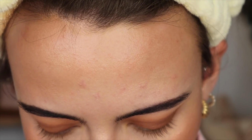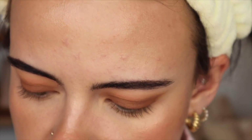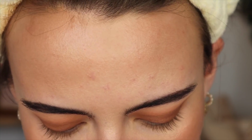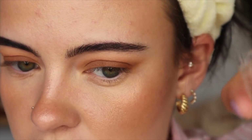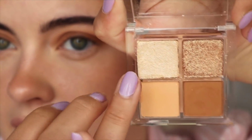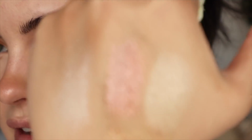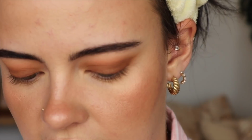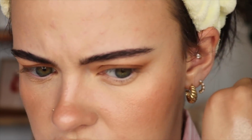I'm swatching the shimmers that are in this palette, and they feel very loose. Like, I feel like they could have been harder pressed. Like the more glittery ones, like this feels like a satin, and this one here has more chunky glitter in it, and it's not adhering to my skin very well. It's very flaky, and like a lot of stuff kind of falls out even just on my hand.